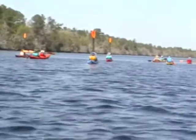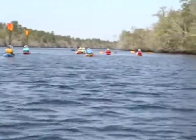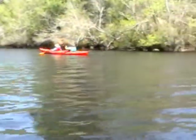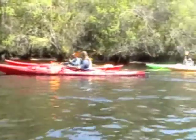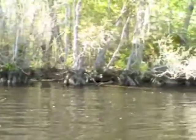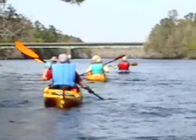Finally, the wind is at our back, but all too briefly. The Shatilla Flotilla. Beautiful cypress grove we've been going through here. Okay, that bridge signals our takeout.